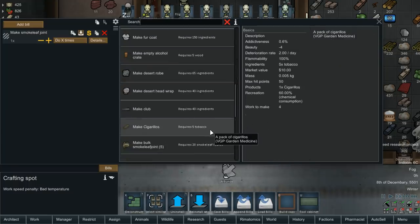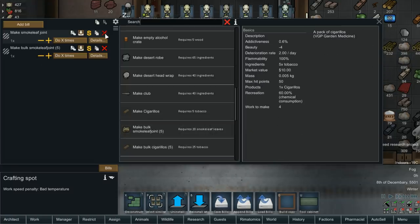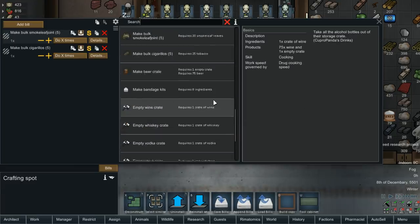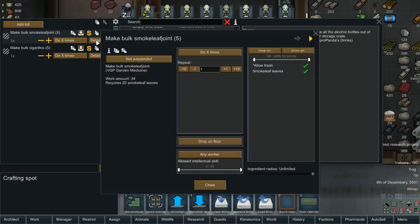So we want cigarello. Oh, we also have bulk. So we'll do that as bulk. Get rid of that. Cigarello. Is there a bigger bulk by any chance? Probably not. And that's going to take tobacco, which we do have a lot of, actually. And we have collate books, so that's not something we have to worry about for now.